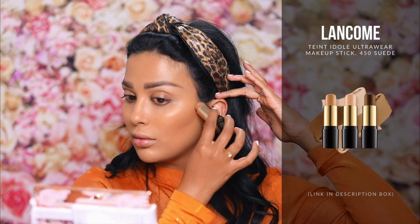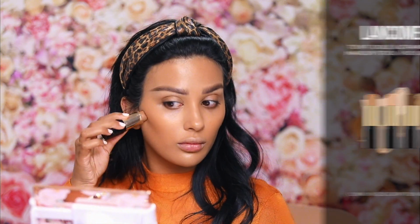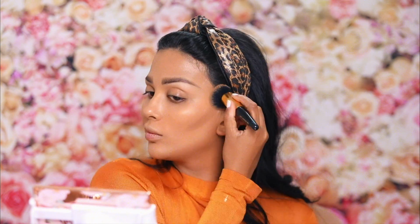So now for contour, I'm going in with this Lancome foundation stick in the shade Suede. So I'm just blending it out with my Pat McGrath foundation brush, which was actually my go-to foundation brush until I decided I want to use beauty blenders again. It's an awesome brush, and I'm sure I will be back to applying my foundation this way as well.